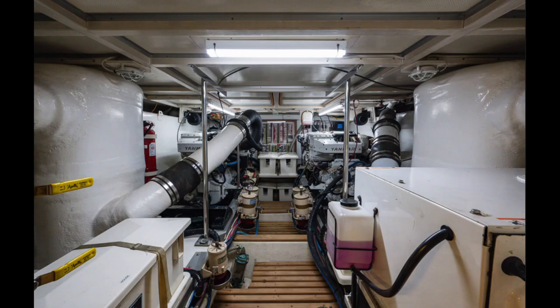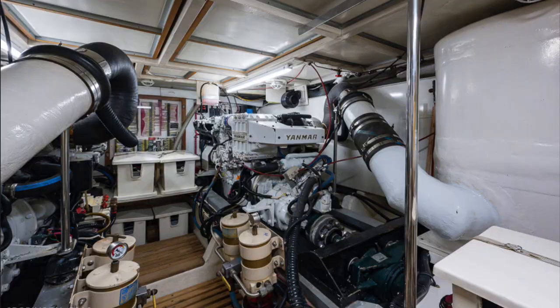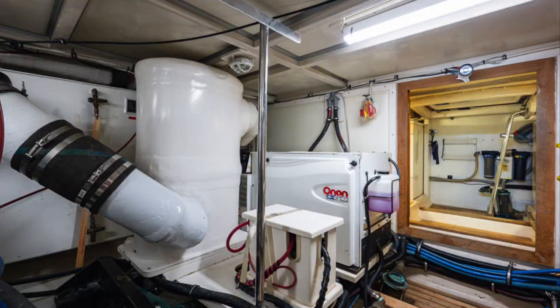Here we are looking forward. This is the port engine here. And then we'll go over to the starboard side. She is also equipped with NAIAD stabilization, an Onan generator, and a Spectra 700 gallon per day water maker.